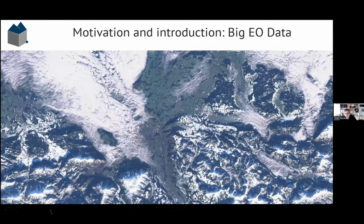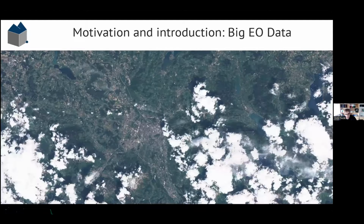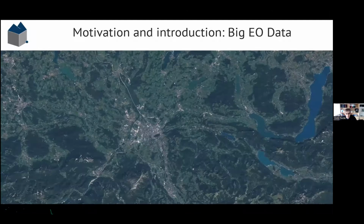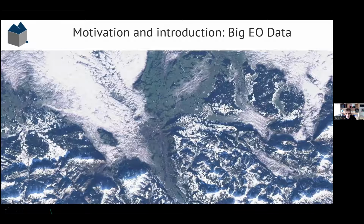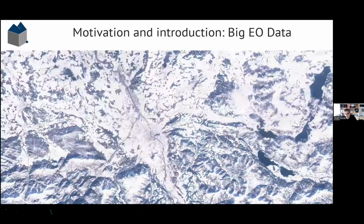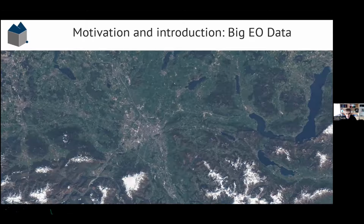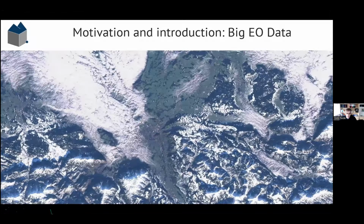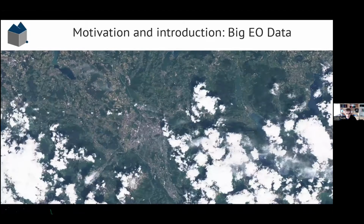So I'm dealing with remote sensing, with images. That is Salzburg, visited from Sentinel-2, one of our nice European optical satellites. We get here images every 2 to 5 days, depending on overlapping orbits. These images we have worldwide since a few years, not only from this program, also from other satellites, can be radar satellites, can be Courser satellites, and so on.